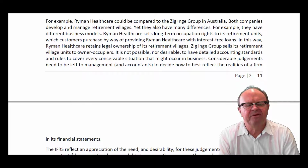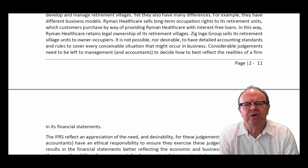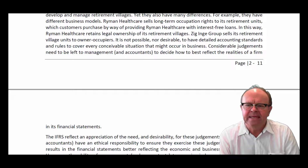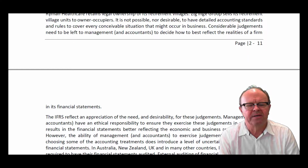For example, they have different business models. Ryman Healthcare sells long-term occupation rights to its retirement units, which customers purchase by way of providing Ryman Healthcare with interest-free loans. In this way, Ryman Healthcare retains legal ownership of its retirement villages. Zig-In Group sells its retirement village units to owner-occupiers.